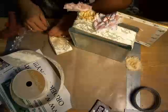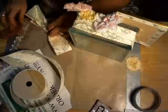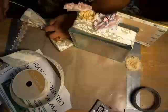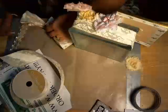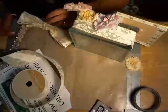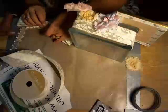Okay? Now, because it's wired, I've got room to breathe here. So I'm going to glue this one side down first, while it's scrunched, and then cut off the excess so I don't get such a bulky thing in the back. Okay? And now I'm scrunching again. Make sure it stays scrunched.